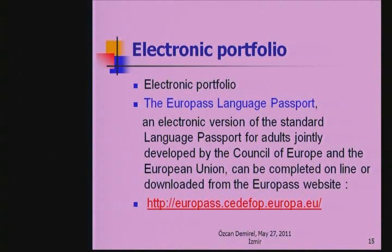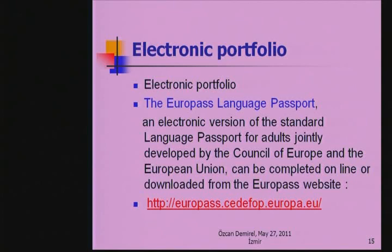That is the Europass language passport, an electronic version of the standard language passport for adults jointly developed by the Council of Europe and the European Union. SEDEVOP in Greece is the center, the headquarters is there. Unfortunately, we are not very active in this project, but the Greeks are very important. SEDEVOP is the center in Selanik. So if you want to get more information, you can use this website. And in Turkey, I think ERGET is responsible for offering an electronic portfolio or the Europass language passport.